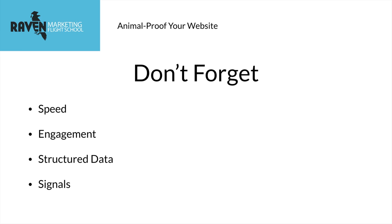You don't want somebody to come in and then bounce right back to the search results. You don't want somebody to go to your site and there are just too many ads, too many things going on, and they just give up. You also want to consider using structured data on your site, like schema.org, because that is starting to play a big role in the knowledge graph and in the potential to have rich snippets in the search results.